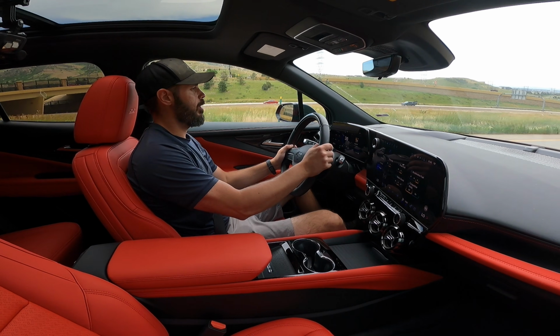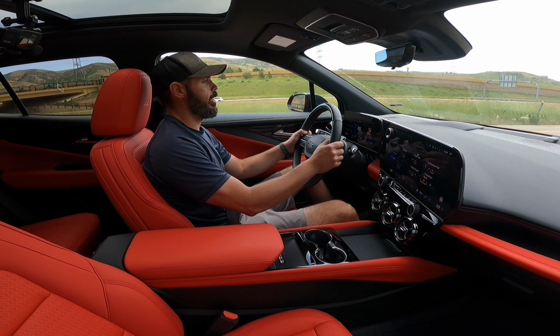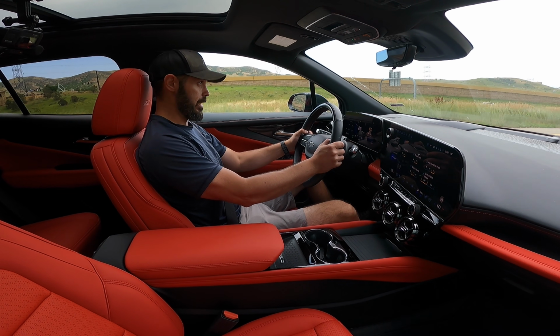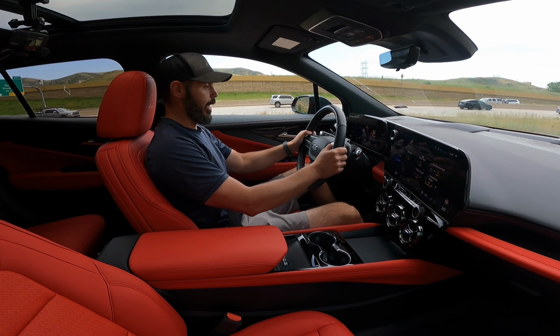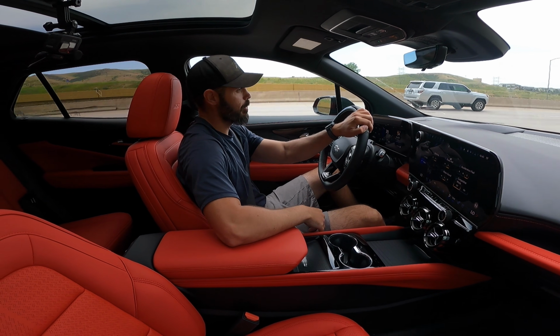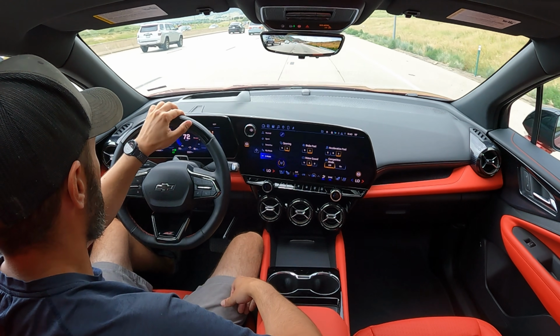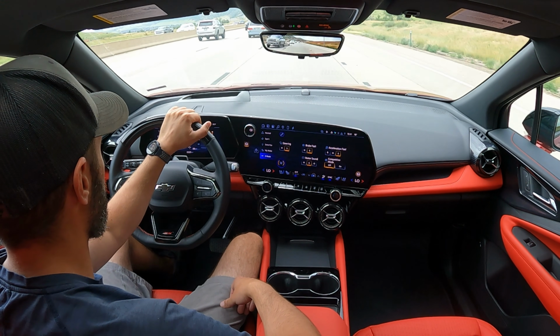All right, so coming onto the on-ramp here, we're doing 25 miles per hour, and we're going downhill, so this is gonna be a roller coaster ride, but let's go. And we're up to 70 there, so yeah, the power, 615 horsepower, is definitely there, no problems at all. And it definitely goes very easy to merge into traffic when you have this type of power.